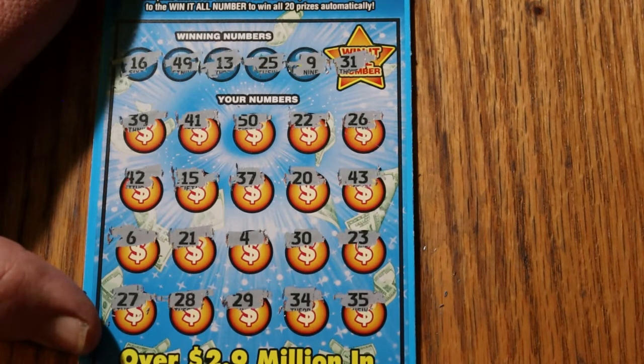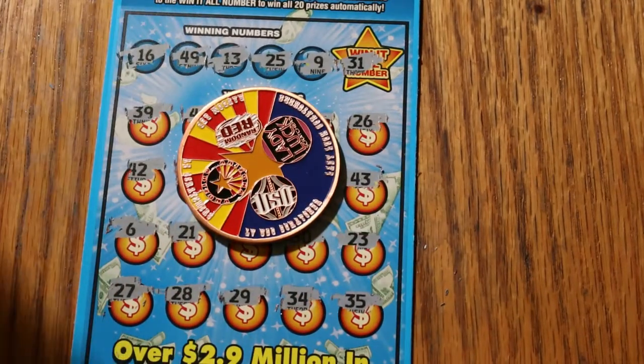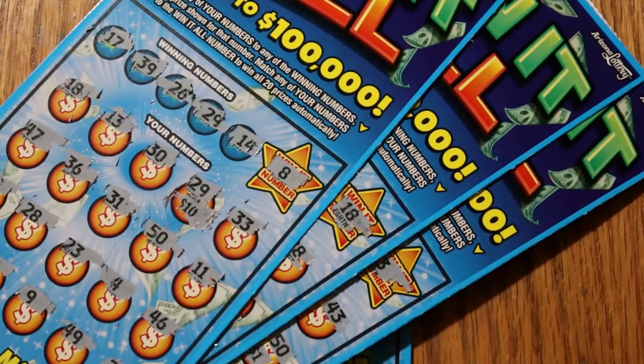Well, anyway. Not bad. 6 tickets. We got half the tickets won. And it was a $60 session, and we got 50 back.